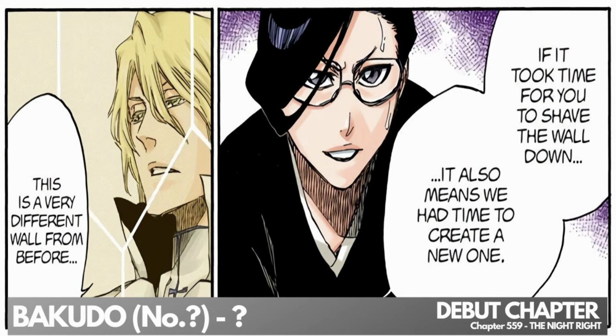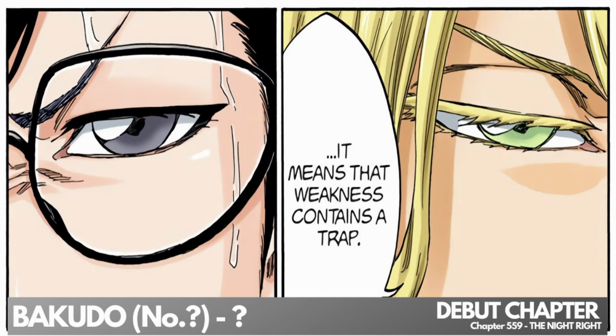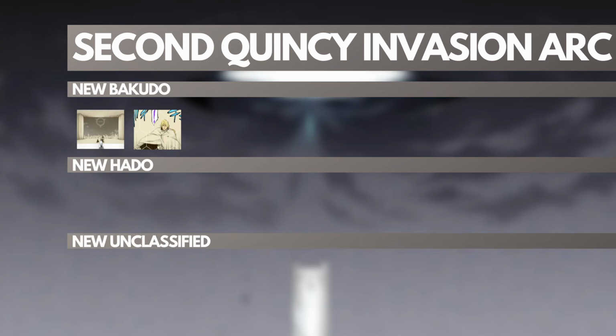Although the barrier appears more fragile than the first to Haschwolf, he also suspects that a trap lies within it. It's unclear if the barrier itself is dangerous or if Nanao concealed another Kido within. But that's it for Bakudo debuts in the source material. There's a lot of them, presenting a wide range of creative and colourful powers. But now it's time to move on to the more deadly Kido spells, the offensive Hado magic.